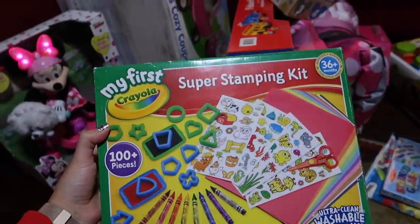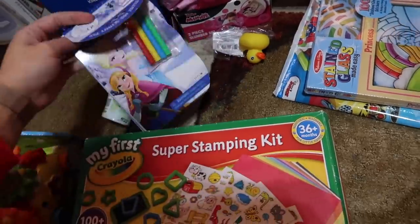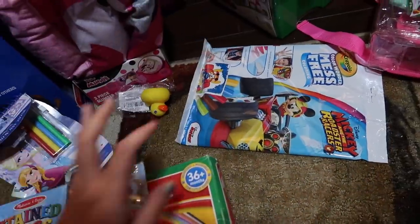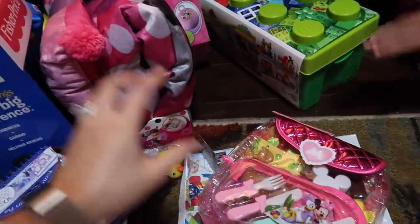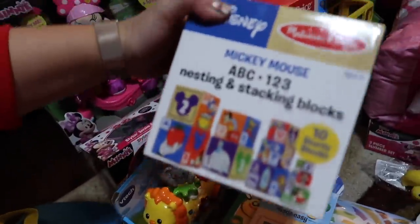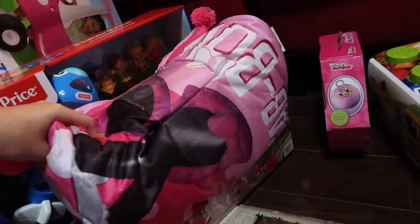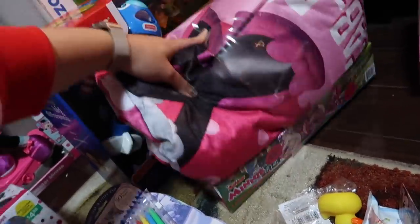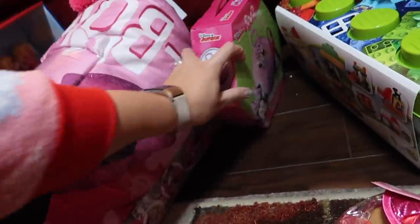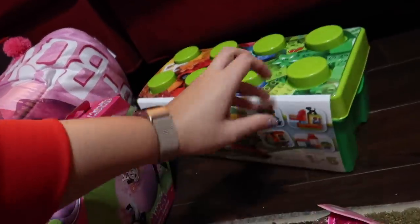She got a My First Crayola super stamping kit. Some drawing stuff, a stained glass mess-free kit, some mini food. She also got some Mickey blocks, ABC nesting blocks, some more Little People toys. She got a slumber party set, like a sleeping bag, a mini bouncy ball, and her own Legos.